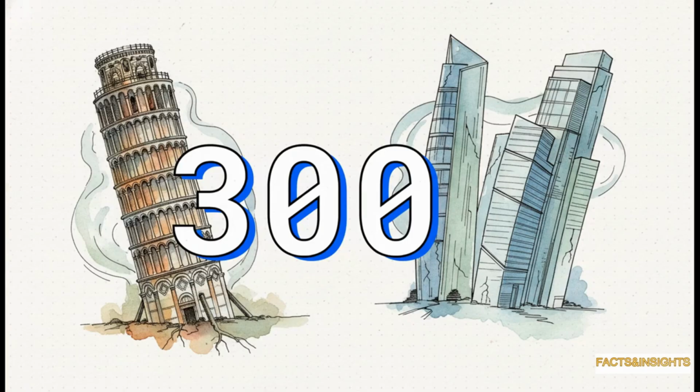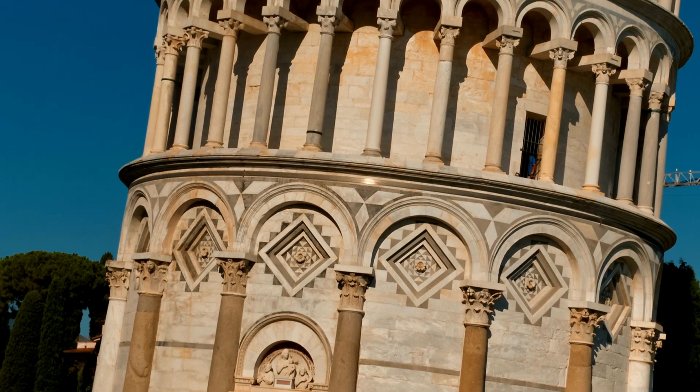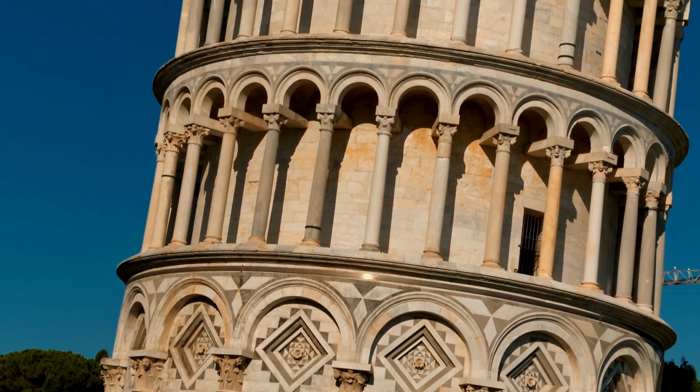Well, the good news is, thanks to that clever modern fix, engineers say the tower is stable for at least the next 200 to 300 years, maybe even longer. Isn't that wild? This flawed, ancient tower is probably going to outlast a lot of our modern, perfectly engineered skyscrapers.